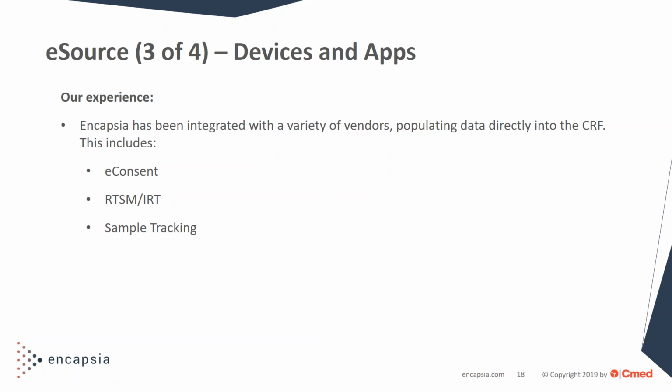It's designed for integration with other systems such as ePRO solutions. And we've already proven to integrate seamlessly with many other systems. These include multiple e-consent platforms. We've done a deep integration with a leading randomization and trial supply management vendor. And we've also integrated with a sample tracking or medicine supply chain management platform.